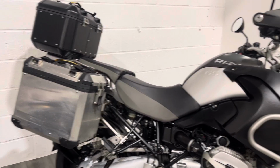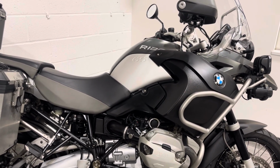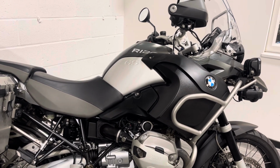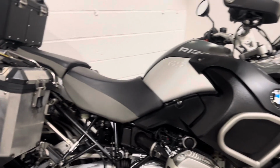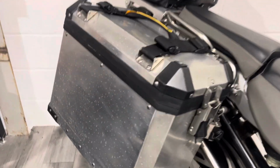The 33 litre tank is a little bit excessive for day-to-day use, I think. But if you are doing any kind of touring, you'll probably find that you need to stop before the bike needs to stop for fuel. Comes with the stainless luggage. Again, you can see some watermarking and stuff like that.